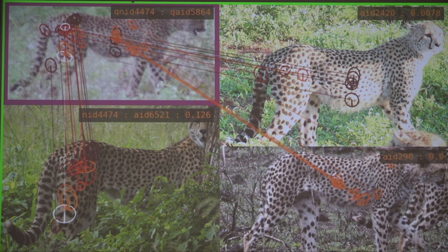So this is a visual of what the computer is trying to do when it matches body patterns from different photographs. For example, if we have Bob the cheetah here, and he turns up in one photograph in March, and then he turns up in another photograph in July, the computer wants to know that both of those data points are, in fact, Bob. So that's where we're at with the machine learning.